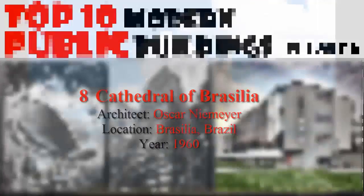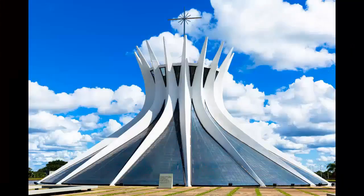Cathedral of Brasilia. Having such a significant history, it can be expected that the architecture of Brasilia reflects the richness and prominence of the culture as a planned city.